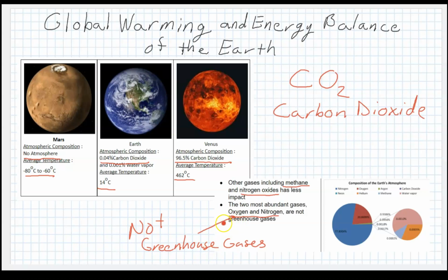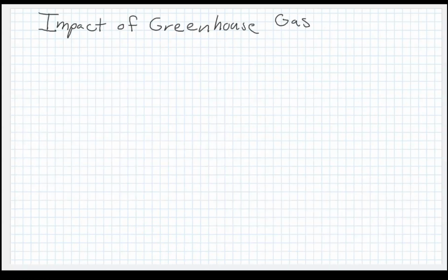But the small concentrations of greenhouse gases, as you'll see once we continue on a little bit further, are what help make Earth livable. And increasing our concentration of these gases will make Earth way too hot for us to live here. So we should really think about what we can do to limit the greenhouse gases in our atmosphere. So there are two factors which determine how much impact a greenhouse gas is going to have on our climate.